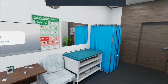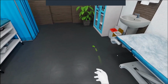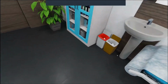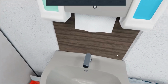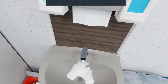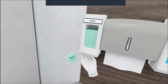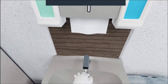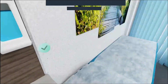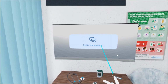Now we'll see our room, and our patient is waiting behind the door, and the first thing we're going to do is hygiene. This is a teleport function that we use inside the simulation. It is a unique solution that we provide with MVR. It allows you to move inside the simulation and just stay in one spot in real life. So we can wash our hands, use the soap, sanitizer, paper towels. The hygiene procedures are extremely important for our students to be taught. And when we are ready, we teleport back to the table and invite our patient.